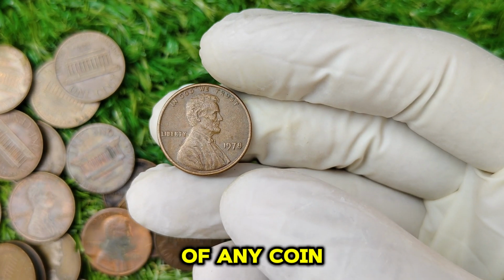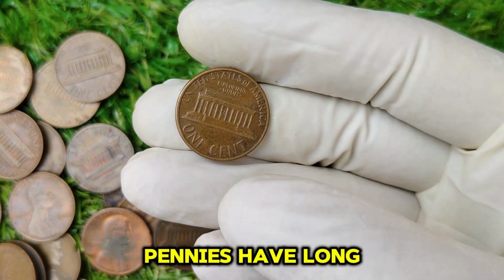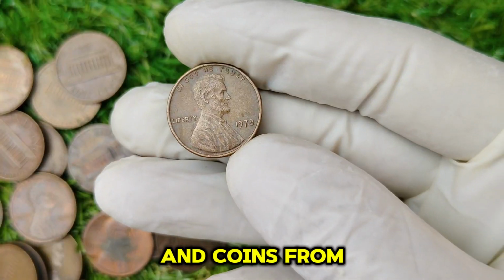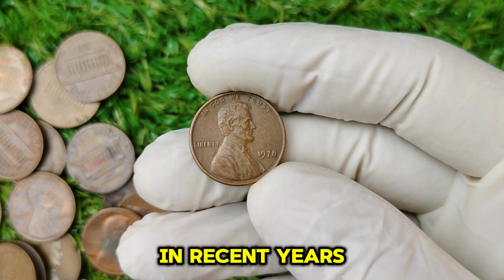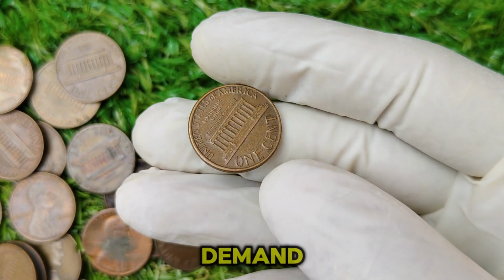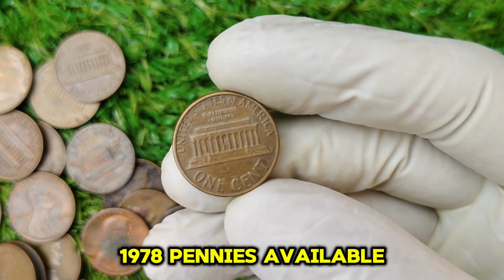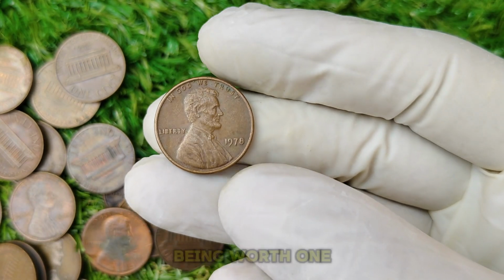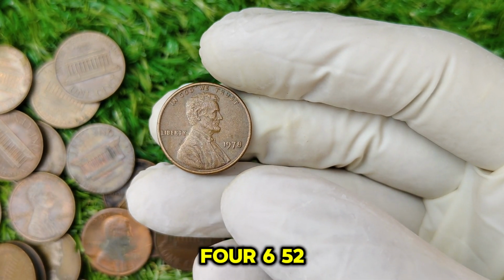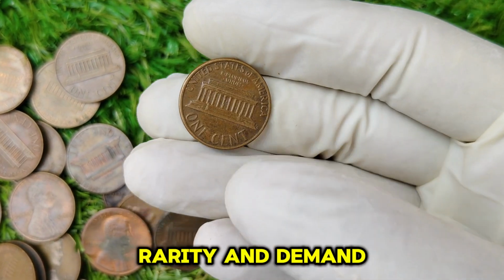Finally, the value of any coin is largely determined by collector demand. Lincoln pennies have long been a favorite among collectors, and coins from the 1970s era, in particular, have gained popularity in recent years. This surge in demand, combined with the limited number of high-quality 1978 pennies available, has pushed their market value higher and higher. So how does a penny go from being worth 1 cent to over $34,652? It all comes down to condition, rarity, and demand.